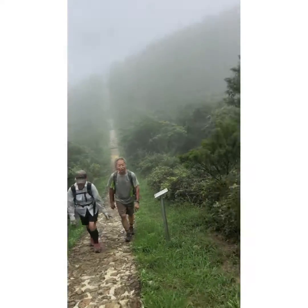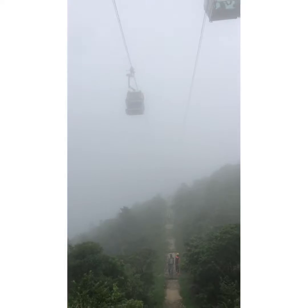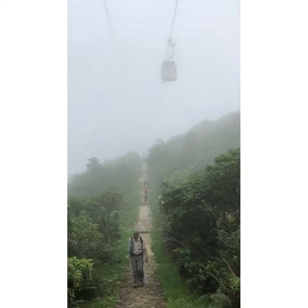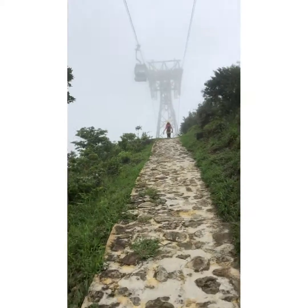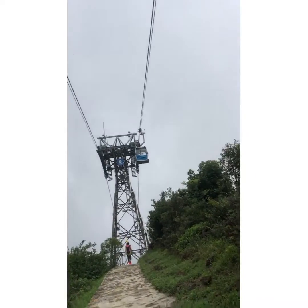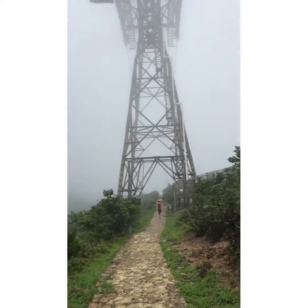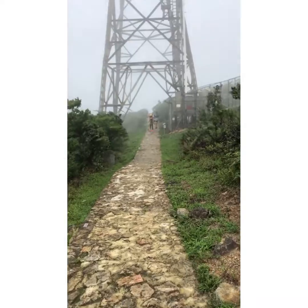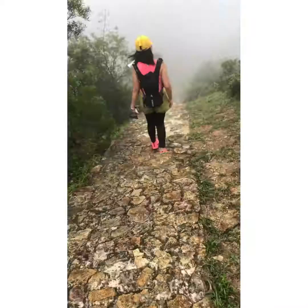So as you can see, in front of us is not clear because of the thick fog. So this is another angle station. Yeah, we're still walking along the zip line of the cable car. So this is the angle station 6.